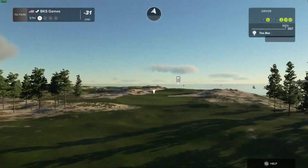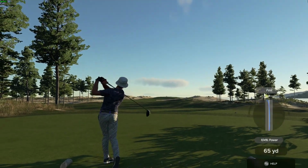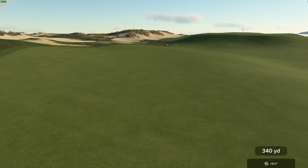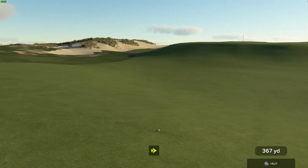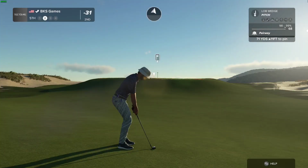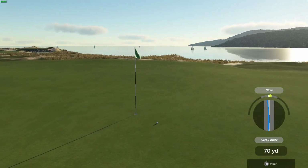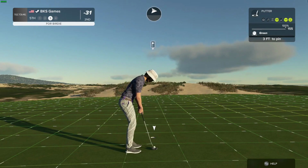And let's let this fly here on the fifth. Good shot. Oh, yeah, there's another green in regulation. I'm liking it.